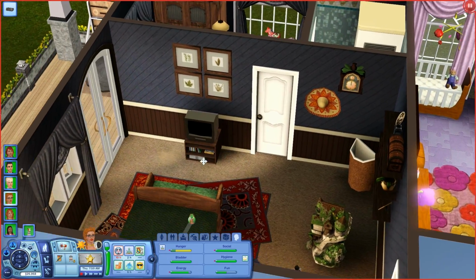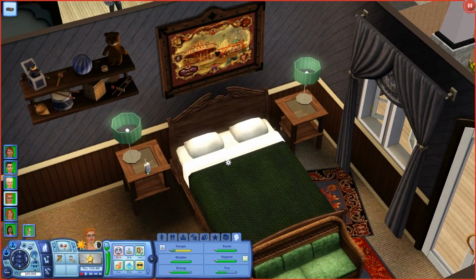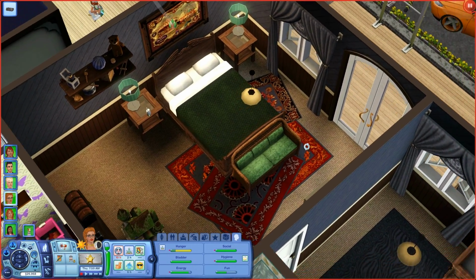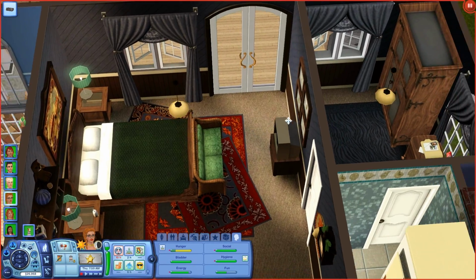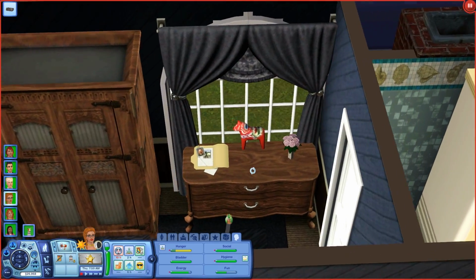So there's a lot of decor in here, and I used green and a bluish dark gray color for their room. I put in the rug from Supernatural, which I don't use that often because it's red, and I don't really use a lot of reds. I just realized that. I just wanted to put it in here. And they also have a closet, and they can woohoo in it if they want to.